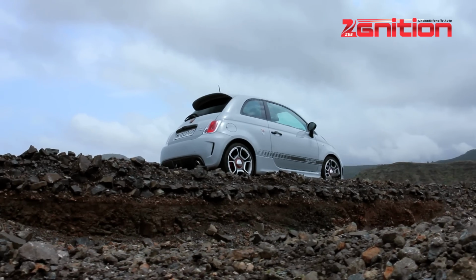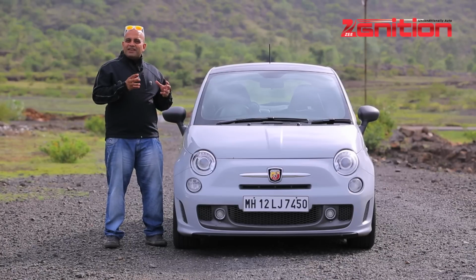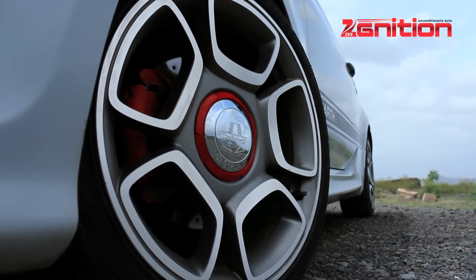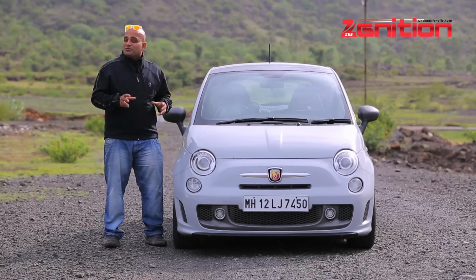Now, the Fiat 500 is already a very cute design, but all this extra muscle that the 595 carries in terms of its flared wheel arches and big wheels lends it a very endearing quality. It's almost like a little Mighty Mouse, this. Surprisingly, there are no Fiat badges anywhere on this car, just lots and lots of scorpions.